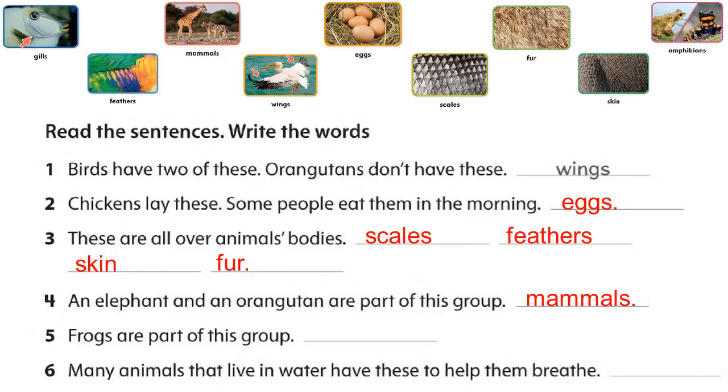Number 5. Frogs are part of this group. What do you think? Which group are the frogs part of? Amphibians. Very good. And amphibians can live on land and in water.